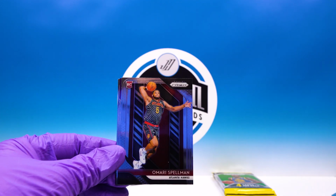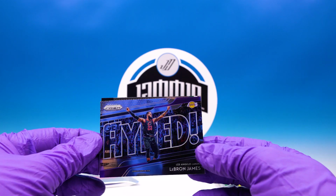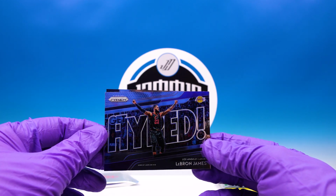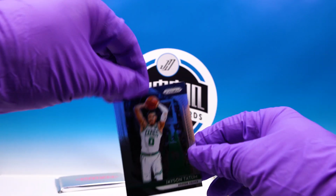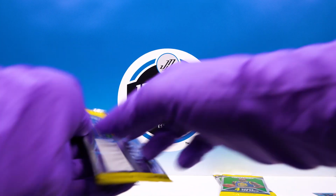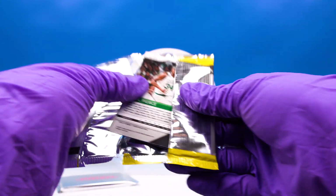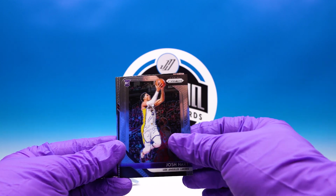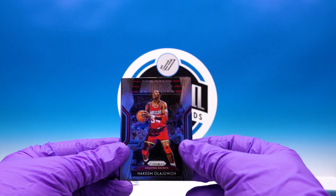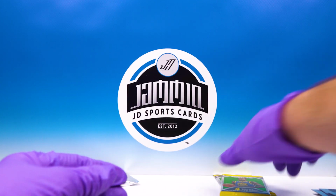Jacob Evans, rookie. Spellman again. That's cool. LeBron James, hyped. Still not in a Laker uniform on the cards, but that's all right. And Jayson Tatum. Three packs left. Come on, Otto. Covington, Josh Hart. Hakeem Olajuwon, dominance, very cool. And Paul Pierce.